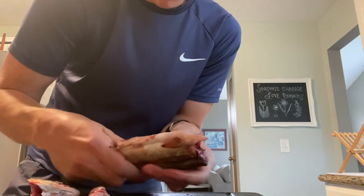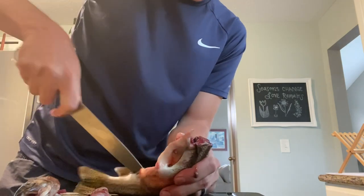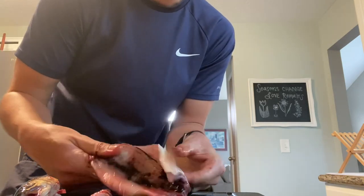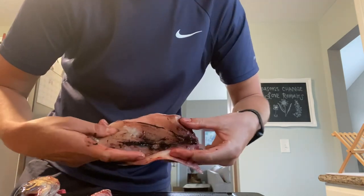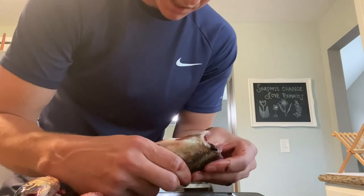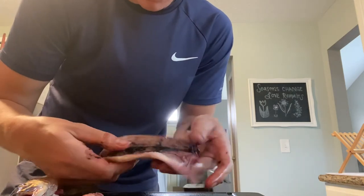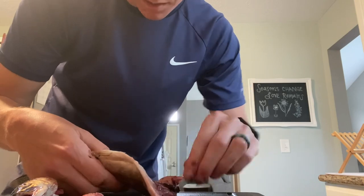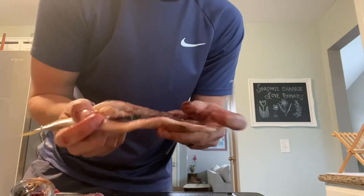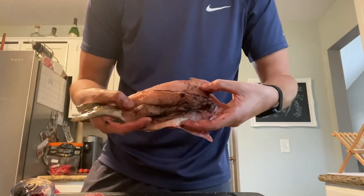Then give this another cut so it just lays flat, just like that. So it lays flat. We have our nice little fillet like that. I'm gonna set that down and prepare it like that. This should be pretty easy to scrape the meat off of the bones once it's cooked, but I'm just gonna continue to remove all the little pieces of blood and guts out of here and get it real clean. I'm gonna give it a rinse, and then we have a nice piece of fish to cook. So it's as easy as that.